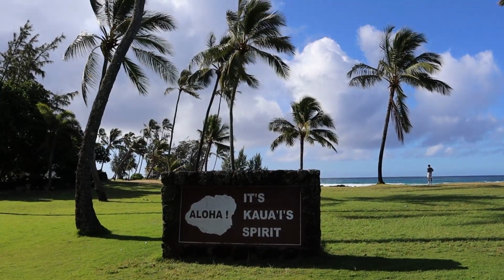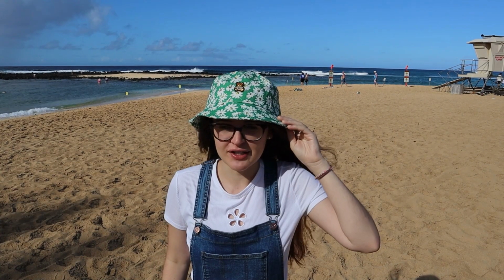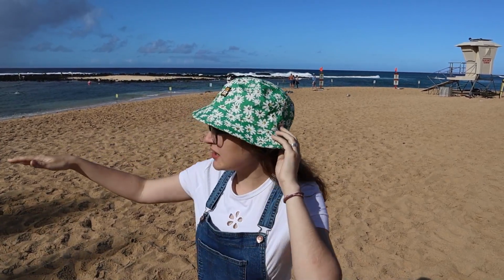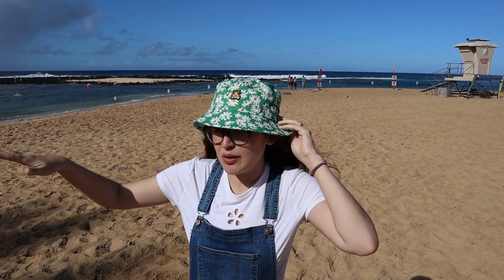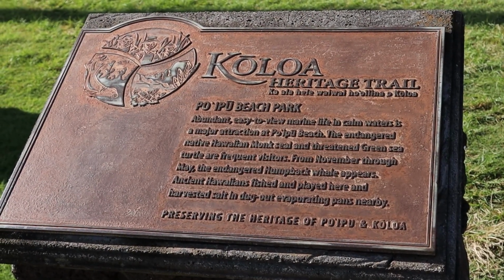Aloha from Kauai. We did our first island hop from Maui to Kauai, and we're starting off the day snorkeling. We weren't sure if we were going to be able to snorkel at first because the waves look pretty choppy, but it looks like there's actually a calmer little, almost like a pond bay that we can go in, and we should be able to snorkel.